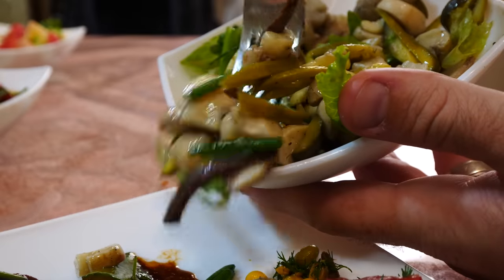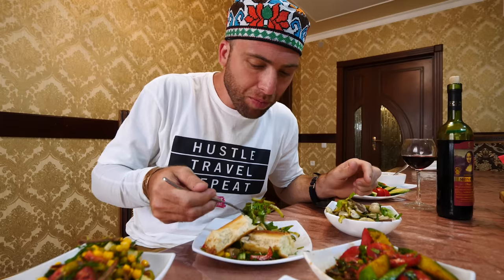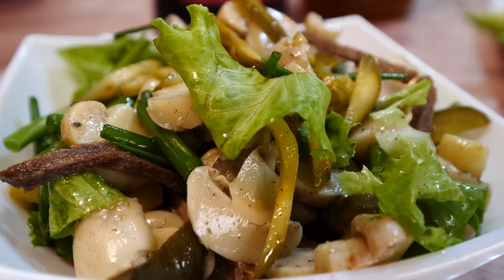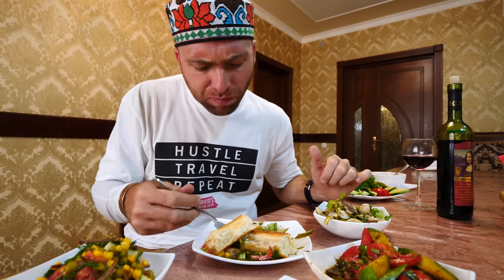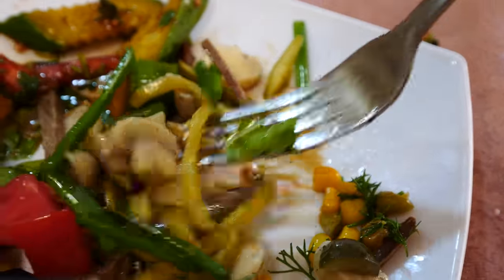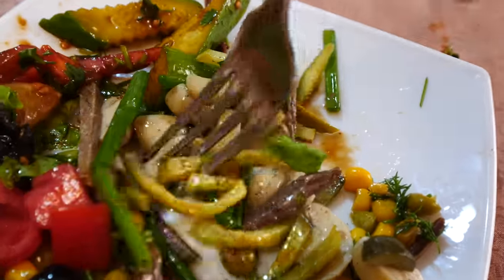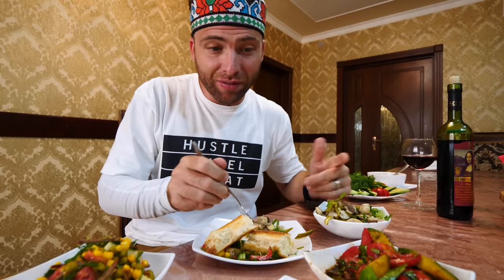I really love the sides here. They have great ingredients, all super fresh. Oh, here we go. My favorite, the wild mushrooms. These are like buttery mushrooms. And it's a super light dressing. This one also has a green onion and it has beef as well. So every single one has beef, right? Except that one? Yeah.